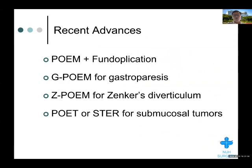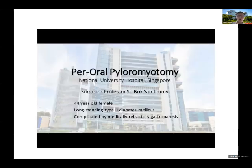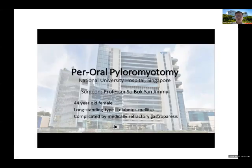Certainly the field of surgical submucosal endoscopy has also expanded to other diseases, such as gastric POEM for gastroparesis, or Zenker POEM for patients with Zenker diverticulum. And submucosal endoscopy can be applied for excision of submucosal tumors. We call it POET, or STER, submucosal tunneling endoscopic resection, which I think Philip will talk about in his lecture. Let me show you a quick video of a recent case of gastric POEM, per-oral myotomy for patients with gastroparesis.